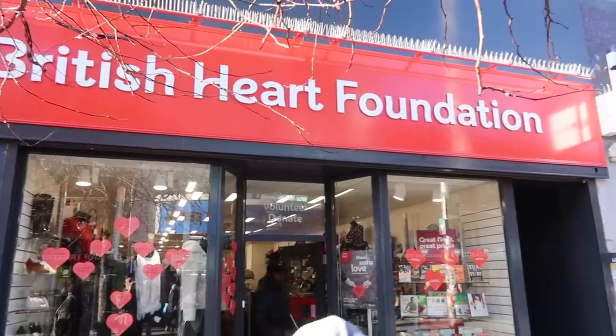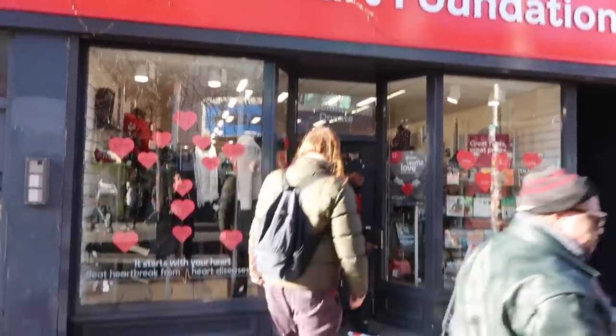Just a couple of doors along next is the British Heart Foundation. This one's relatively new as well. I think it's only been open a few months now.